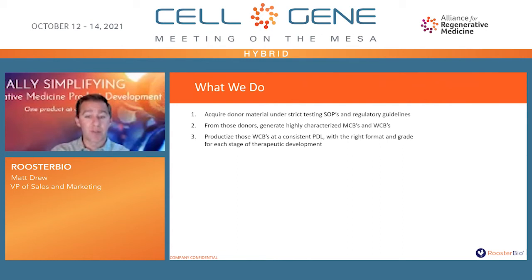Each manufacturing lot of WCB is vialed or bagged into the proper concentration for the grade under which it was manufactured: 1 million and 10 million cell vials for RUO use and 20 million cell vials for cGMP use. There are also fully expanded, ready to print cells at the 50 million cell per vial level.